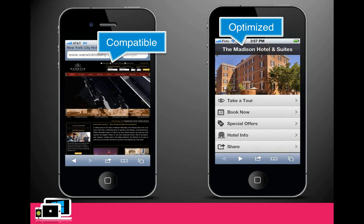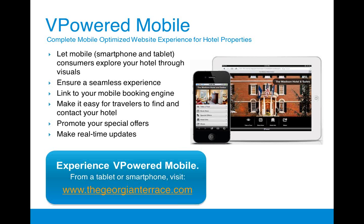And it's really important that your website is optimized for mobile devices, whether it's a smartphone or a tablet, because you want your guests to have a smooth experience. And that's why we implemented the V-powered mobile solution. Here's an interesting stat. Late last year, almost 25% of tablet users' last purchase was for a hotel. And TripAdvisor reveals that 65% of their mobile revenue is coming from a tablet.